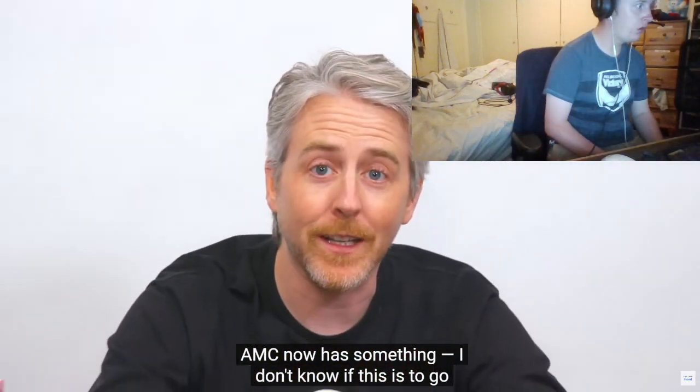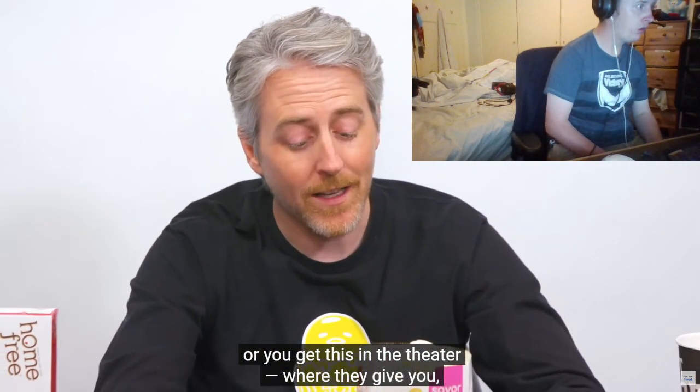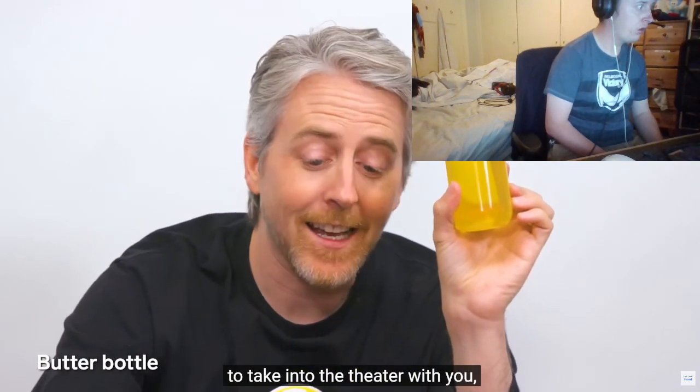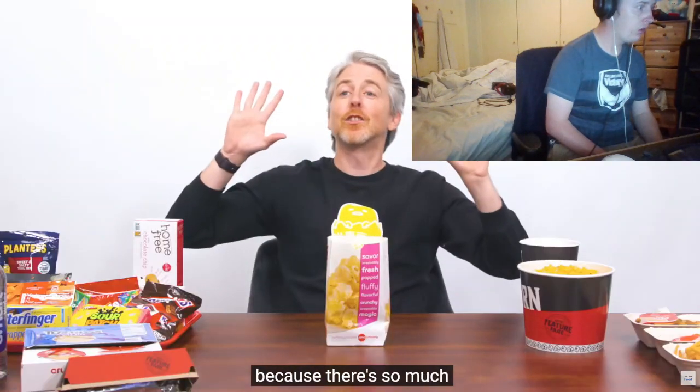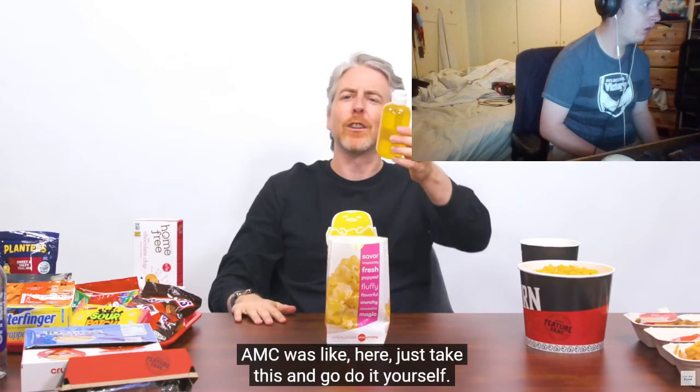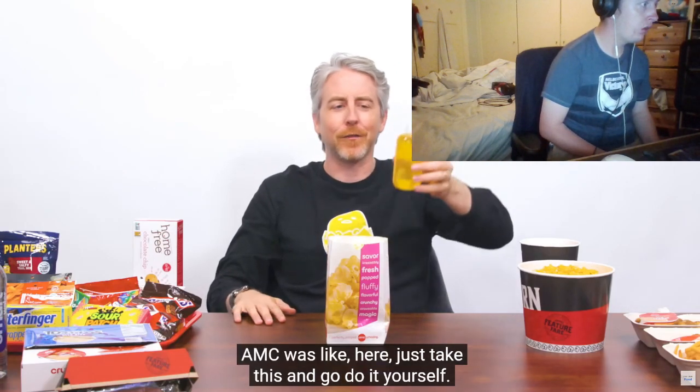AMC now has something, I don't know if this is to go or you get this in the theater, where they give you, no joke, this thing of butter on the side to take into the theater with you. Because there's so much butter-flavored topping drama in the US, AMC was like, here, just take this and go do it yourself.